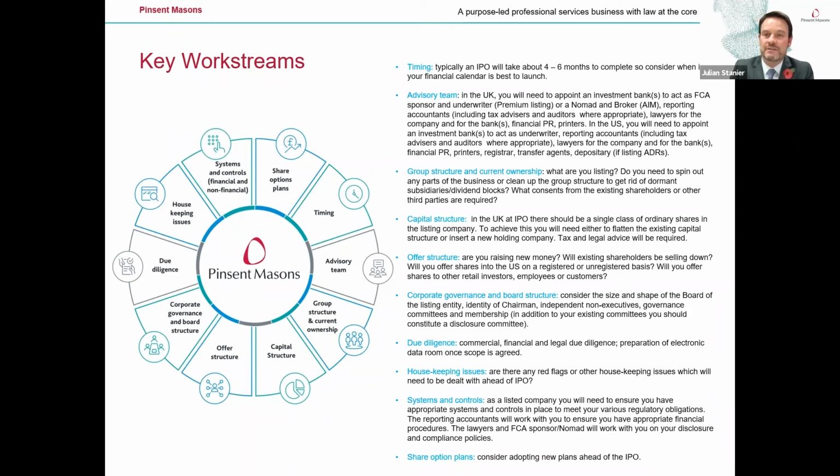Make sure you choose lawyers and investment bankers who have expertise in the sector. If you don't use a firm that has deep bench strength in life sciences, you'll find that you're having to answer a lot of very stupid questions on a daily basis, which obviously takes up your time. And also make sure you pick advisors that are suited to the size and nature of your deal and your business. So if you are a small growth company looking to come to the AIM market, you won't want to be doing that with Goldman Sachs, for instance.